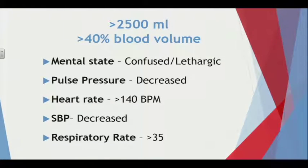And it's important to recognize all these classes, because over the past year or so I've had several patients that were in hemorrhagic shock, with various classes of hemorrhagic shock, and it just wasn't recognized, both in the pre-hospital and in the in-hospital setting.